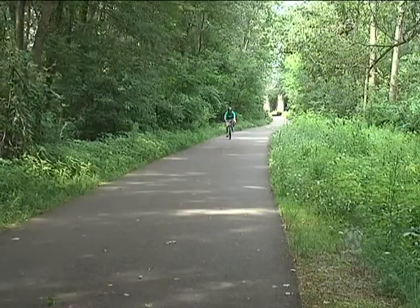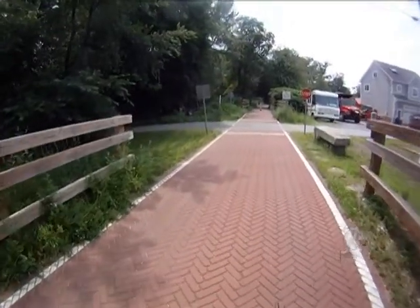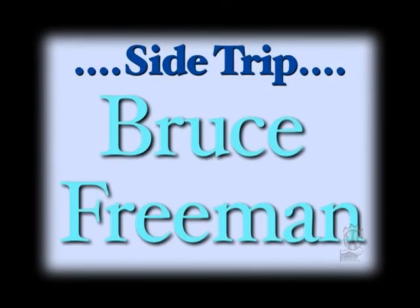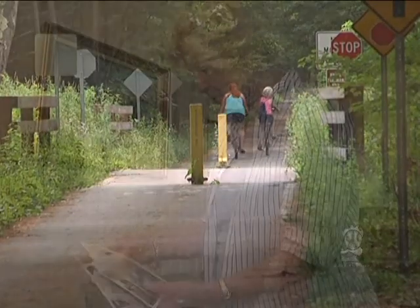A peaceful place. A place that requires a lot of effort on the behalf of many people to make this a reality. So the logical thought that leads to this side trip, the quest to answer this question, who is Bruce Freeman? My husband Bruce was thinking of a convenient way for people to walk or ride their bicycles on a pathway instead of in the street.